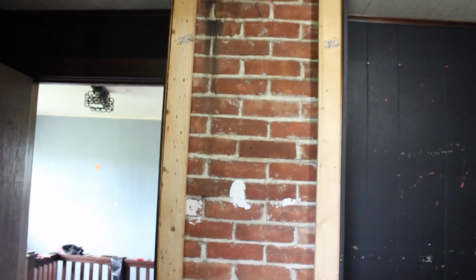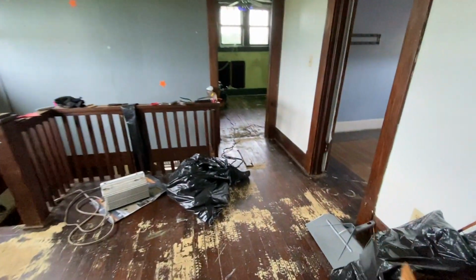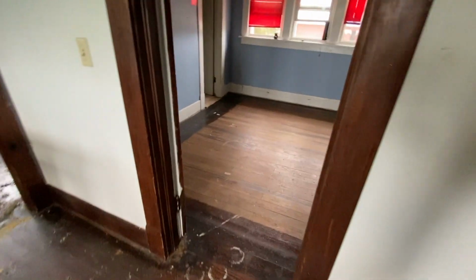So here is that original fireplace from downstairs that I had shown you guys. So that's kind of the brick that it is. And then this is just like a little closet. We have 3 windows here. And yeah, so it's just kind of a smaller room, but a room nonetheless. We'll see what we end up turning this into.